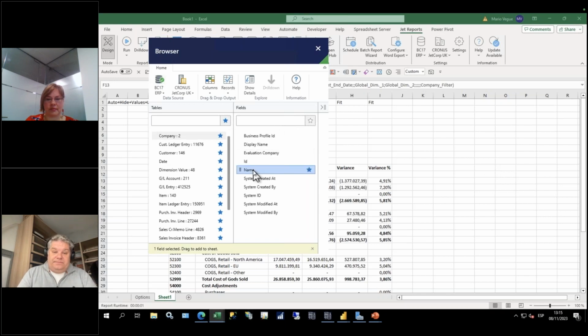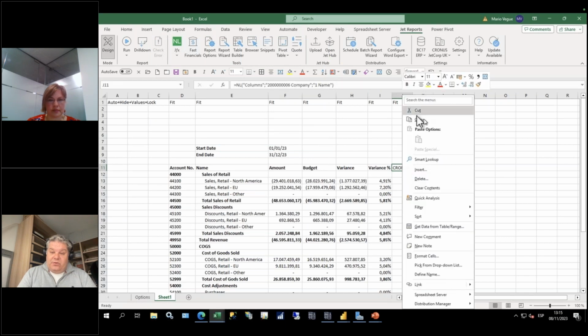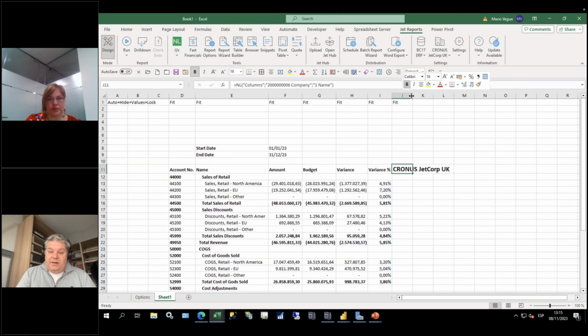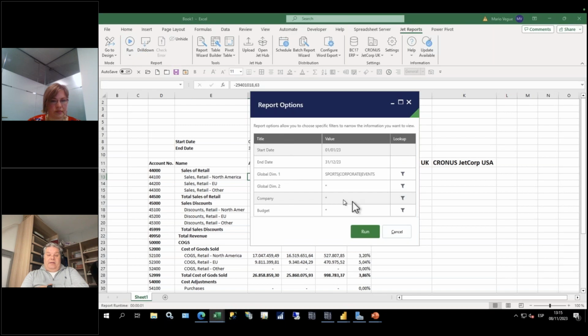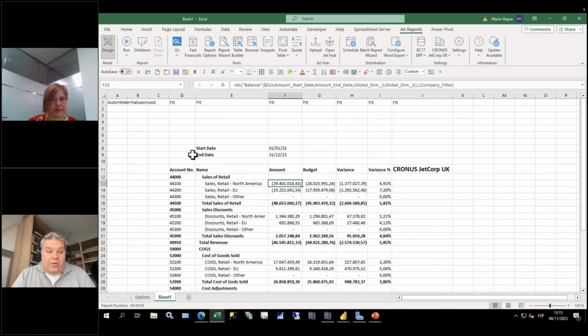So we can always specify that we want the company name. Let's place it over here. We can change the format. We are in Excel, so just as quickly as this, we can change the format so that we can see the companies in columns, right? We have the total here. Remember that the filter for the company is asterisk. So we are getting the total, but if we want to see the breakdown, let me show you how intuitive it is with Jet Reports.